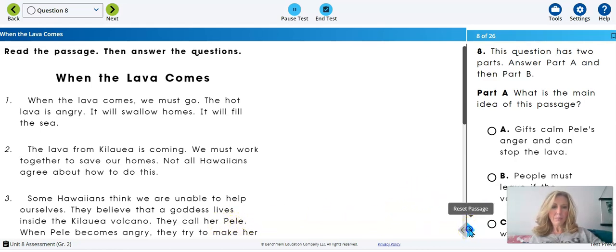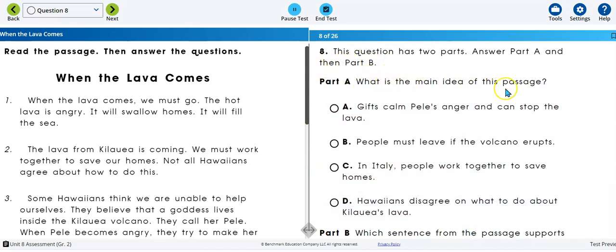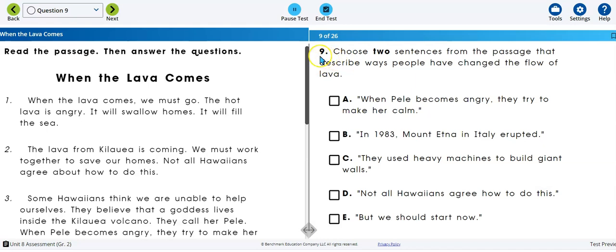Okay. So we'll answer question 8. What is the main idea? Which sentence supports? Do you notice we have a lot of questions about main idea and supporting details? Remember, I gave you a lot of activities about main idea and supporting details? It's a very, very important skill to know, and you'll do it in third grade, right from the very beginning of the school year. All right, question 9.